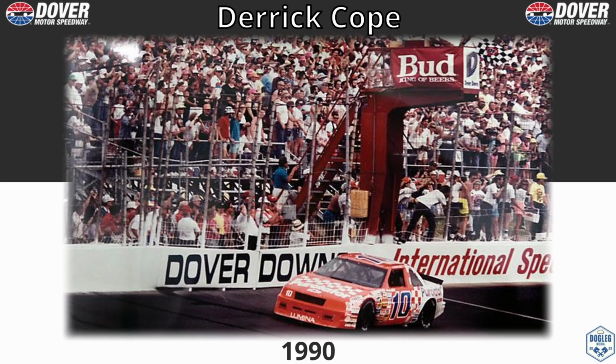And now we move to drivers who got their last career wins at Dover. And first up is Derrike Cope. The benefactor of Dale Earnhardt's heartbreaking 1990 Daytona 500 woes would get his last career victory that same season at Dover. These 2 wins would be the only wins for Bob Whitcomb Racing as an organization. Cope grabbing these 2 victories was considered a major upset, as in the 1990 season they would have an average finish of 19th and would finish 18th in the standings. Outside of their 2 wins, they would record just 4 additional top 10s and 0 additional top 5s.